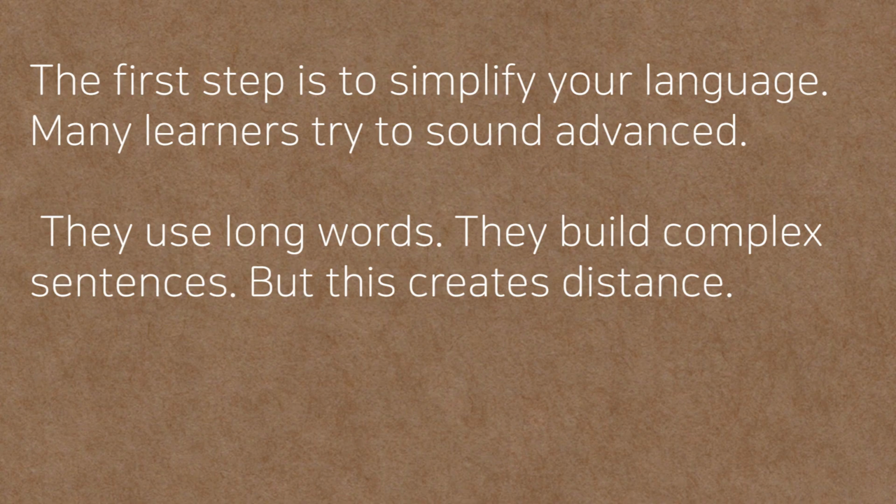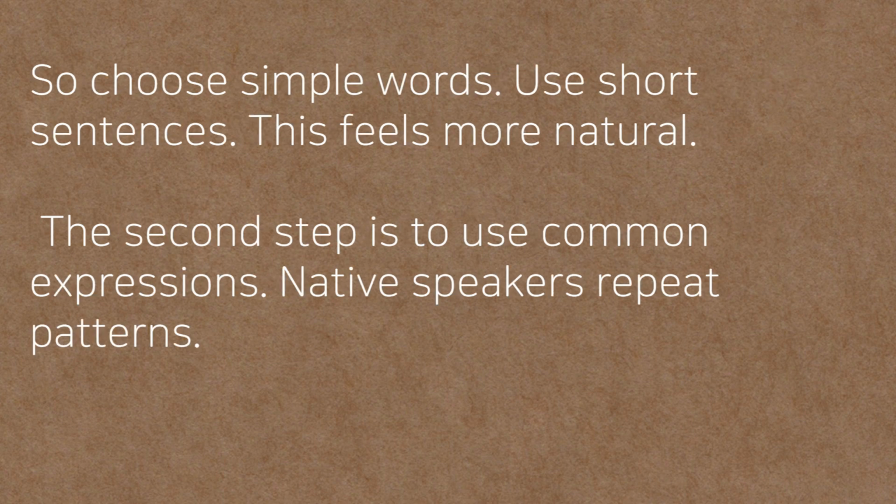The first step is to simplify your language. Many learners try to sound advanced. They use long words. They build complex sentences, but this creates distance. So choose simple words. Use short sentences. This feels more natural. The second step is to use common expressions.